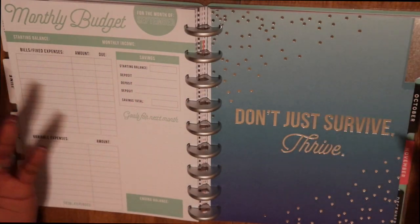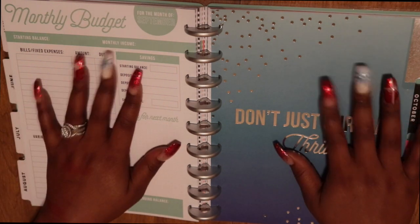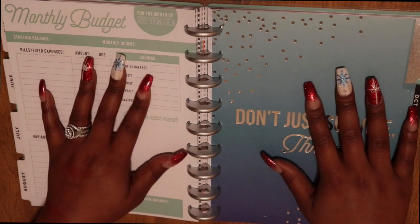The budget planning lineup, and I will be back to do a Michael's haul because I did go to Michael's to get the new Happy Planner release stuff.